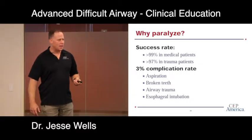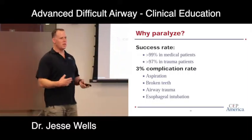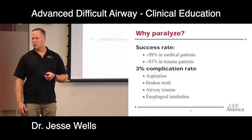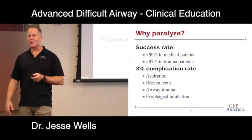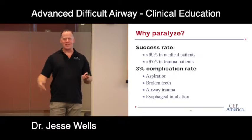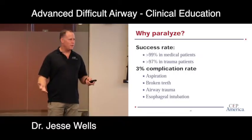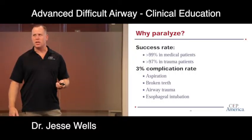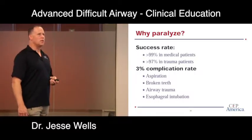And what are some complications from RSI? So like, think about if you're supervising a resident, what can they screw up? Lacerations of the oropharynx, banging up teeth. Yeah. I had a resident completely knock a tooth loose last week. I've never seen that before. So, and then we couldn't find the dental box. So yeah, teeth. What's the most feared complication? Esophageal intubation. Right. So 3%. Most of these are cosmetic, except of course for the esophageal intubation.